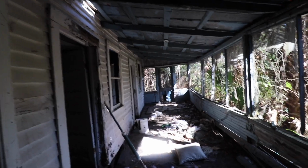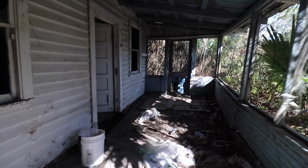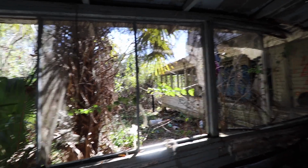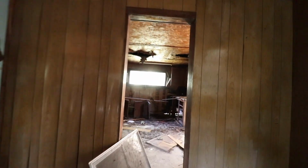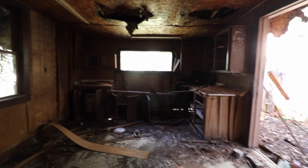there's another side to here, so we're gonna see if we can get through here without dying. This floor is so sketchy. Almost looks like a chicken coop here. This was screened in, so you had a nice screened in area to stay and just enjoy the outside. And then over here, wow, another bedroom looking area, and this is a kitchen right here. Looks like this was almost like an apartment.